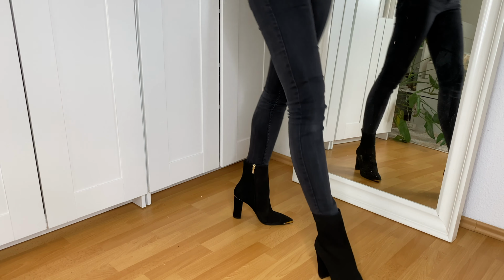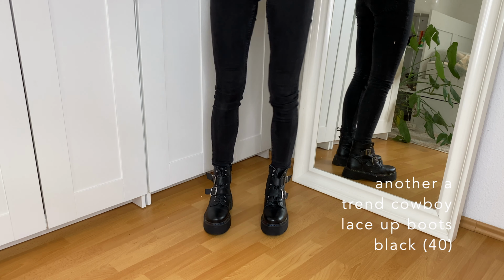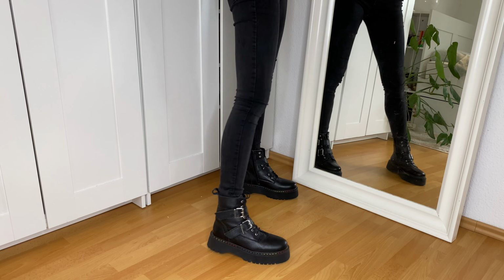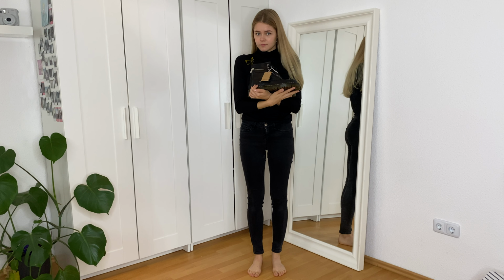The second to last item were these boots, and they were so cute. I don't know if you can see it, but the stitches were rainbow, and it's such a nice little detail. I also really like the cut and the buckles, but I don't think platform shoes suit me that well, and I actually rather wanted to keep the next item, which were Doc Martens.